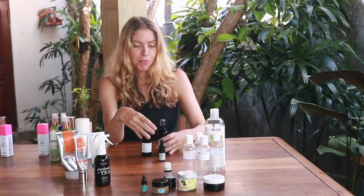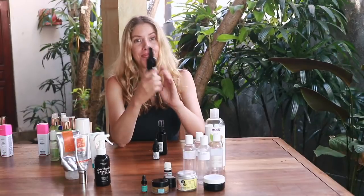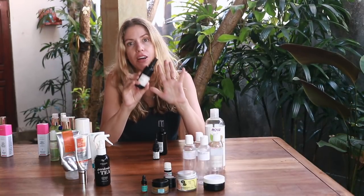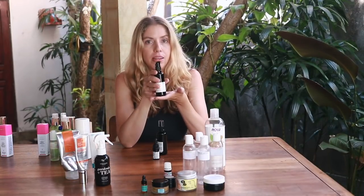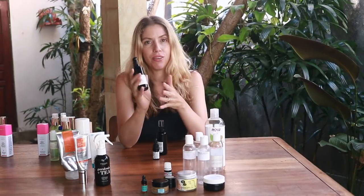Up next are a few products from ODACITÉ. Okay, we're going to start with the moisturizer. This is their Oleosome Time Release Delivery Cream. This is beautiful. This is also very, very calming. So if you don't like a facial oil and you're looking for something calming, I recommend this. And I will say that this is fine for all skin types.